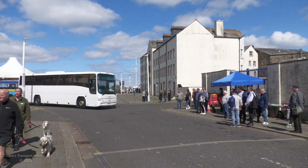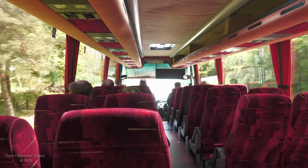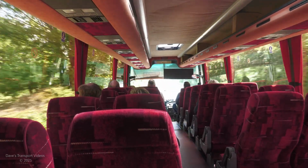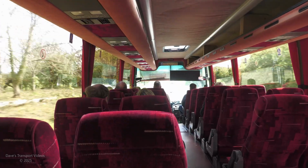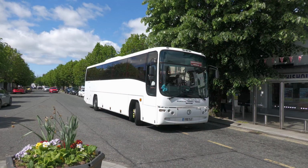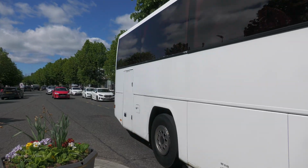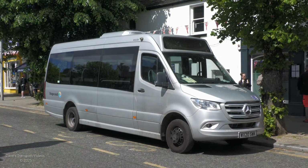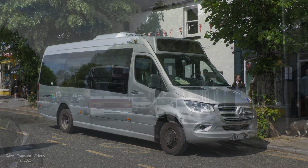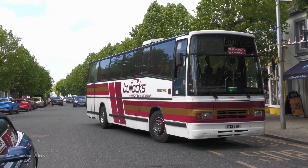Next, a ride to Cockermouth aboard the WTHT's Plaxton Paragon Volvo B10. We returned aboard Andy Rigby's Leyland Tiger, and mostly in convoy with the Henley's Tiger.